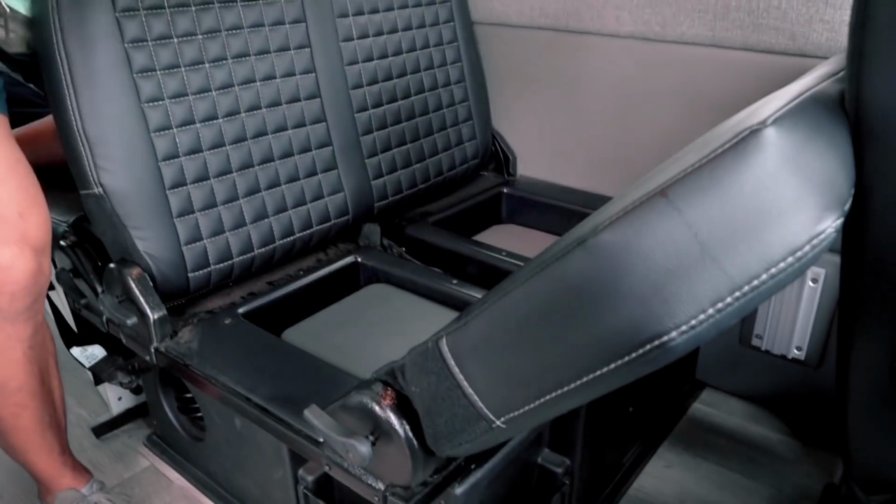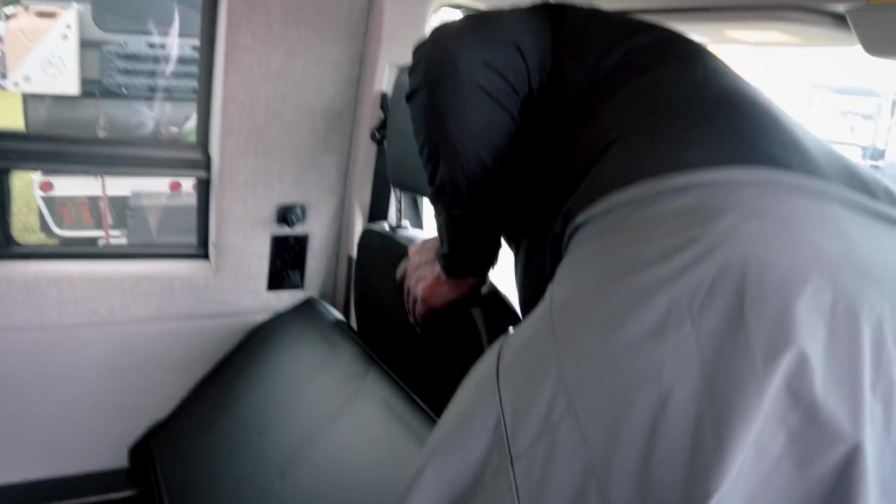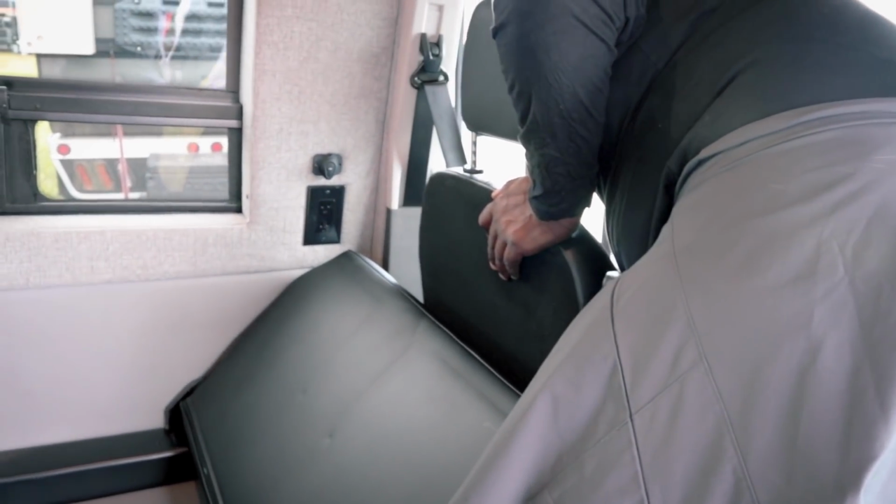All right, so we want to go ahead and set up now. We do need to push that front seat all the way forward. Here, I'll do that. Okay, here we go. Yep, there you go. We'll move it up. I don't have the powered one in my van. The only downside to the powered setup is it just takes a little bit longer to do that.